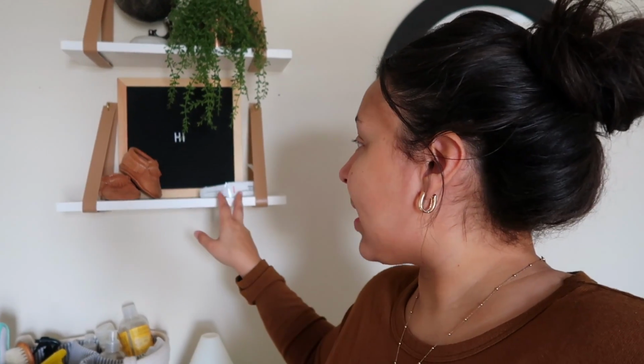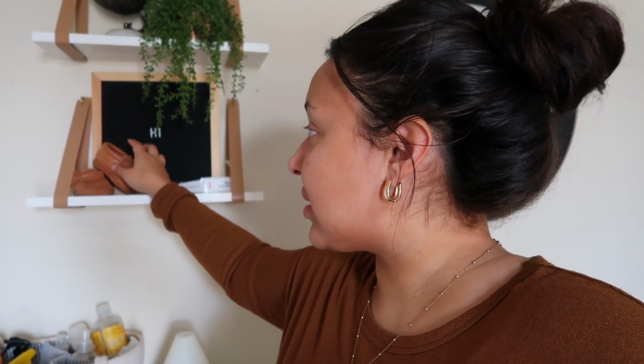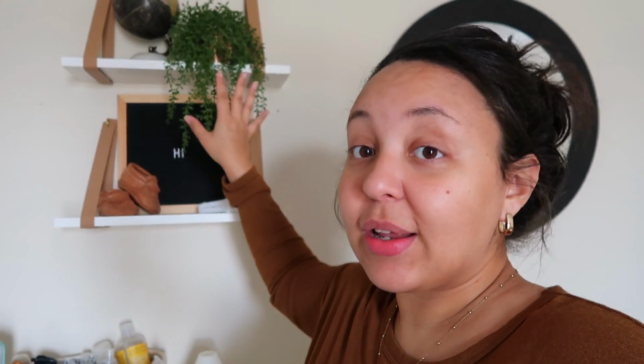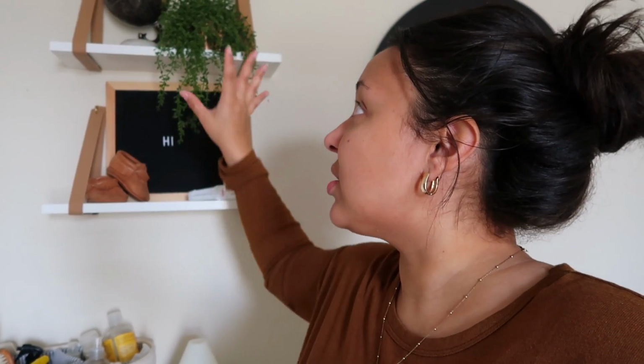And on the shelves, we just have our hospital bracelets that I need to put in his little memory book, his baby book. His little moccasins, him and Mila both have a pair of their own little baby moccasins. This plant thing was also in Mila's room, and I thought it was just perfect to drape over this shelf here, so I decided to leave it.